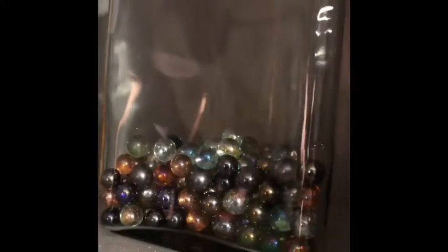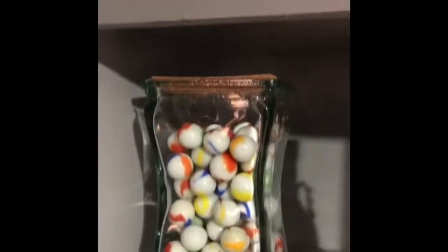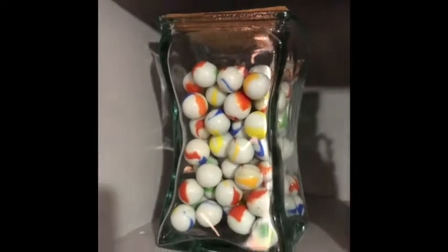Then I have what I call the coppers, the more brilliant shimmer ones. Then I have all the milk glass shooters. Those are fake. Then I have these really cool, let's see if I can get that to focus, old marbles. And I have a few of those. I find them in various places.